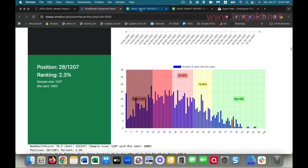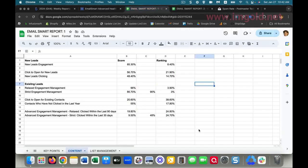Now, to be honest, I find that a little too much information, a little too overwhelming. So what I like to do is look just at these metrics for content to try and give me some clues of how we're performing, and then I'll just copy the score and the ranking over here. So for this example, let's have a look. So I look at content from new leads and existing leads. For new leads, I look at new lead engagement.